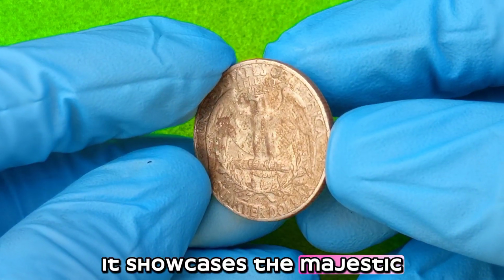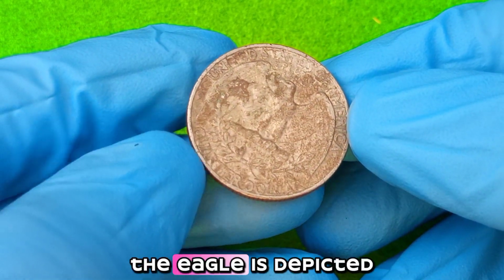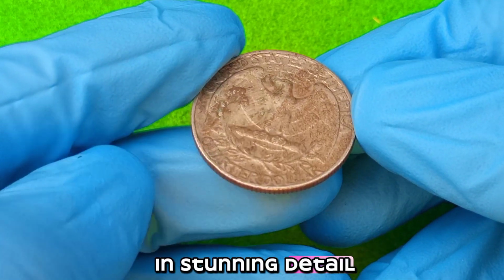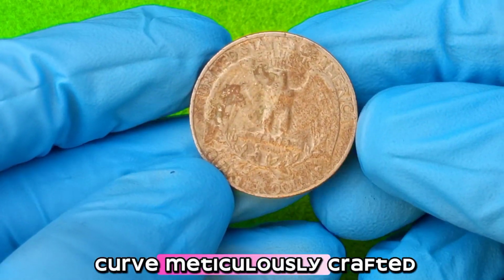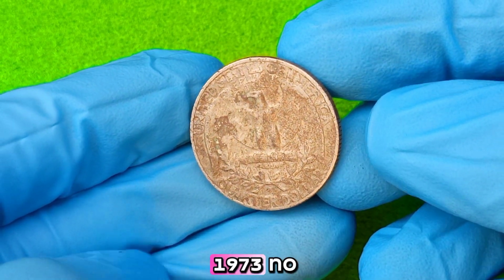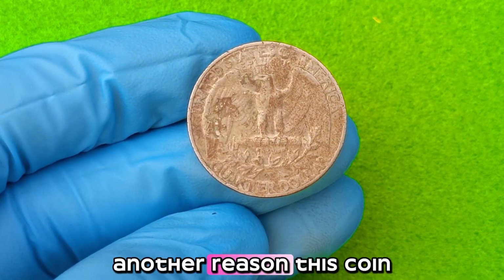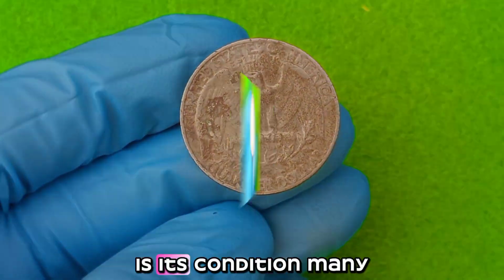The reverse of the coin is equally impressive. It showcases the majestic eagle, a symbol of American strength and freedom. The eagle is depicted in stunning detail, with every feather and curve meticulously crafted. This attention to detail is what makes the 1973 NO. Mint Quarter Dollar a true work of art. Another reason this coin is so valuable is its condition.